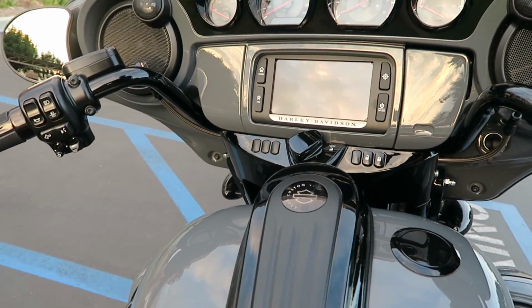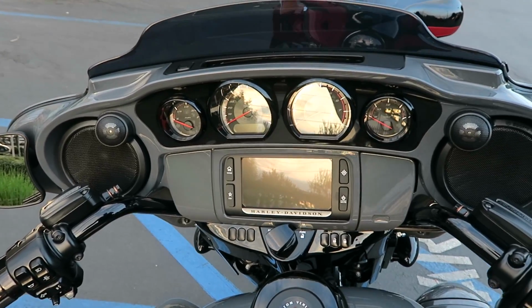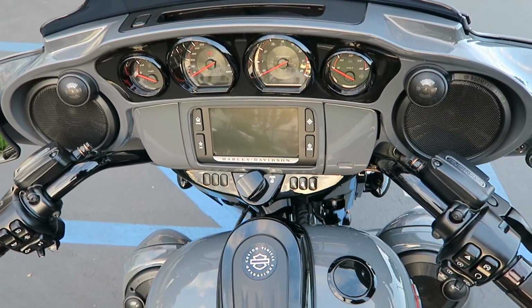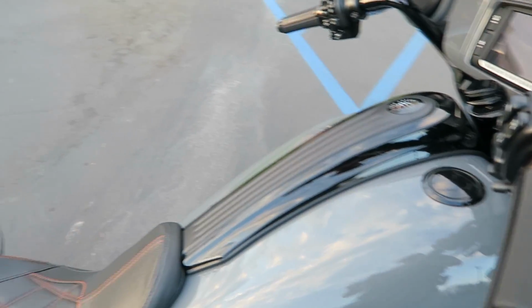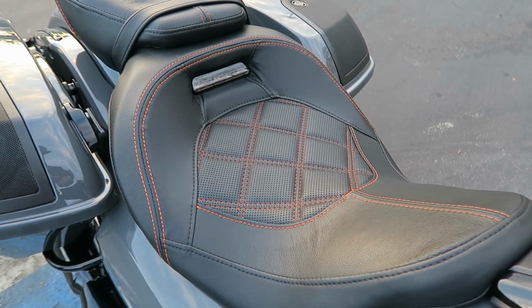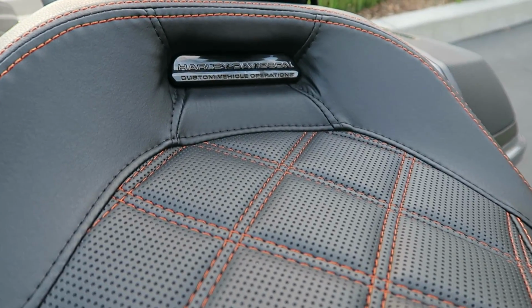So here's a shot of the center console. It's a really clean center console that hasn't really changed. When you turn the bike on, it illuminates and highlights that Custom Vehicle Operations emblem there in the center console. You don't have the ignition on the fob where it locks the fork. Instead, it's all keyless. You just hit the run switch and it fires up.